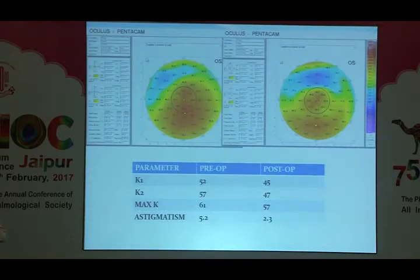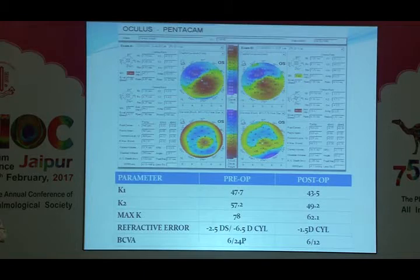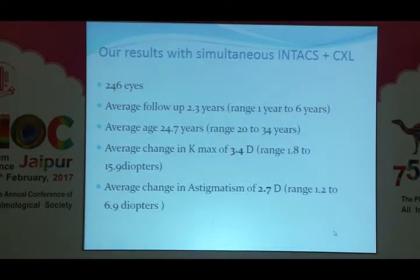This is yet another example where you see the astigmatism has dropped to more than half, and this is one of my most severe keratoconus patients where after the procedure, you find that the max K has dropped by almost 16 diopters and the refraction has improved dramatically. So we've done about 250 eyes, and we found that there's a reduction of the K-max by about 3.4 diopters and a change in astigmatism of about 2.7.